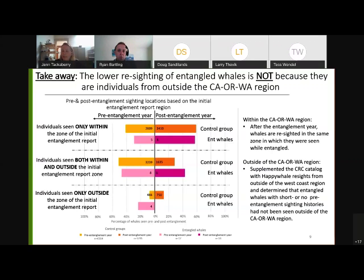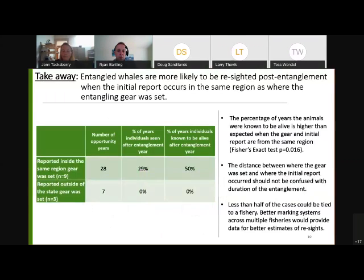Basically, is this a whale that had been seen in Alaska for 10 years, showed up off of the West Coast while entangled, and then went back to Alaska? And that is not the case. None of our whales match to any other feeding ground. So these are our whales getting entangled and being seen in our neighborhood.